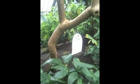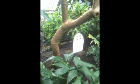I actually made a mistake. I wanted to have this in. I had no idea how fast this would grow. It's shot up, and unfortunately we can't demonstrate the roots to people because it goes so quickly.